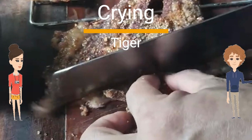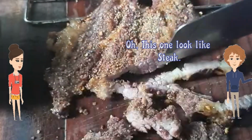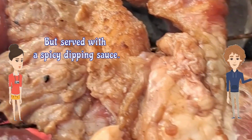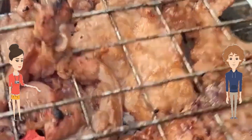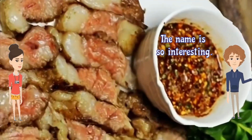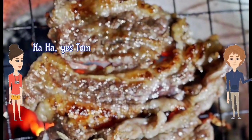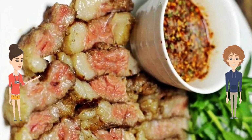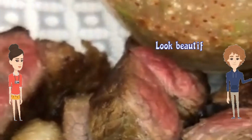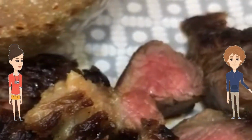Fourth is Crying Tiger. Interesting name. I also love this dish. The dish typically consists of grilled or pan-seared meat, often beef or pork, served with a spicy dipping sauce. The name Crying Tiger is believed to originate from the idea that the spicy sauce is so hot it makes the tiger cry. The dish is known for its combination of smoky, grilled meat and the fiery heat of the dipping sauce, creating a flavorful and memorable experience.